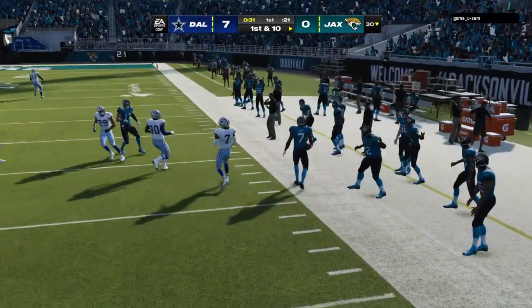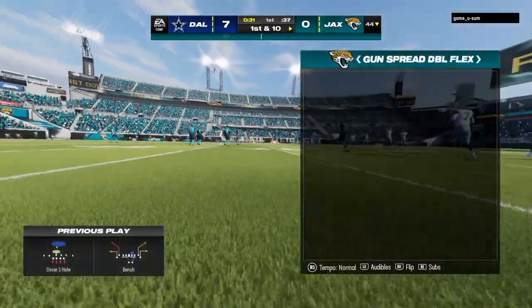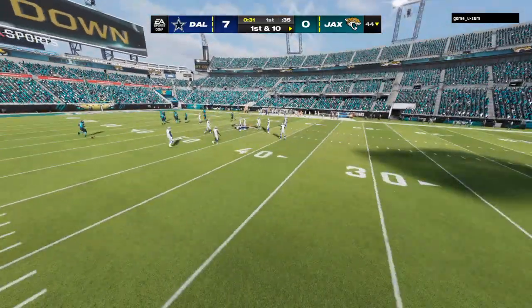He'll get this one complete to Zay Jones. And he goes out of bounds just shy of the 45. First play of the drive going for 14 and a first down.